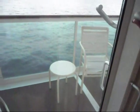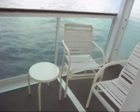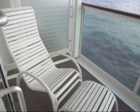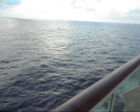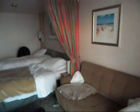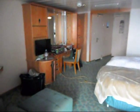We have windows and the balcony. Two chairs, a table, and a lounge chair. And this is the middle of the ocean heading back to Galveston. That is a junior suite on the Mariner of the Seas.